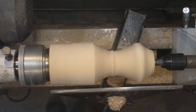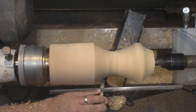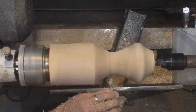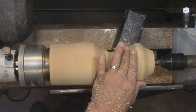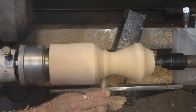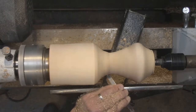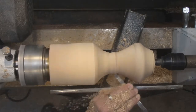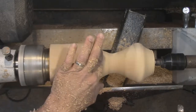Got to keep track. I'm trying to keep this to an hour for the shape and then an hour for playing with color. Okay, so I want to leave this fairly strong. I don't want to make this super thin stem down here yet. So I'm going to make it about as small as I dare for now. Okay, now this will get turned away after the fact.